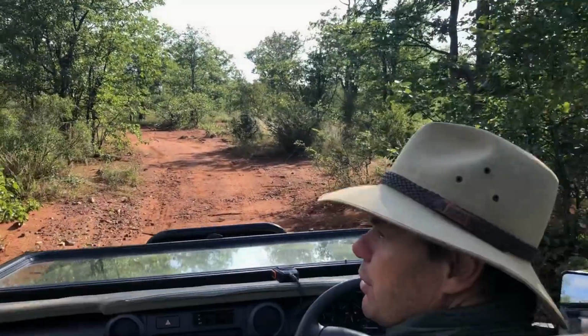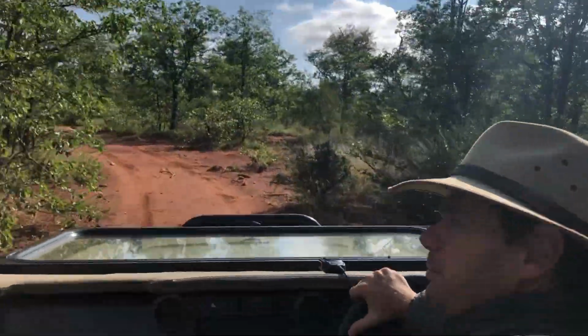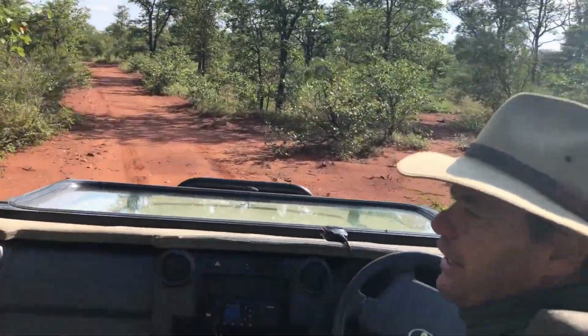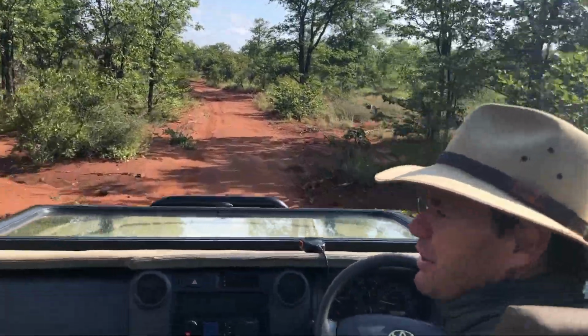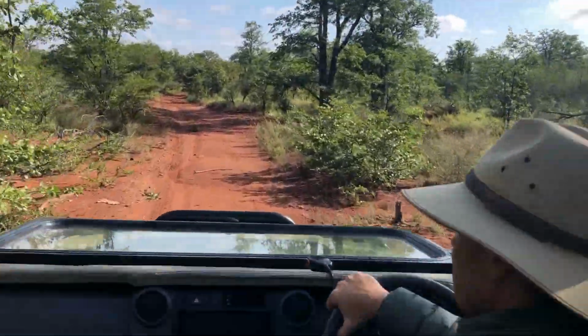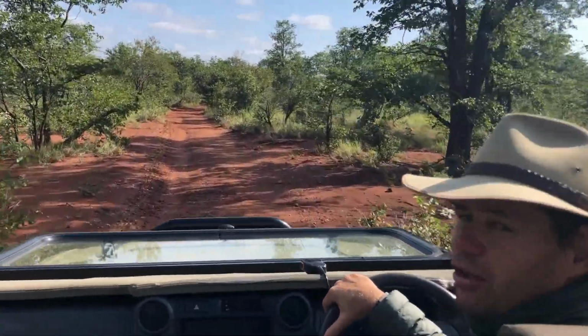So the sun's just come out, burned the mist off. Clouds are also subsiding a little bit, so I think it's going to end up being a really nice day. I'm going to make one last little loop, see if we can find something else of interest on our way back to camp.